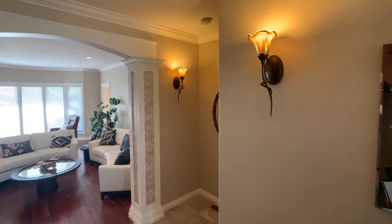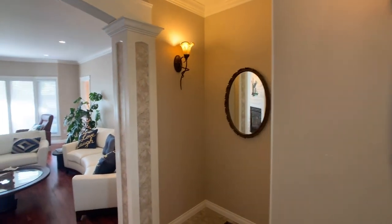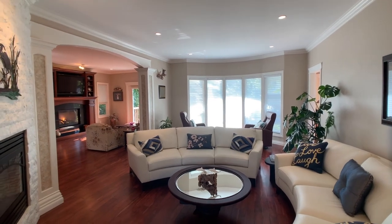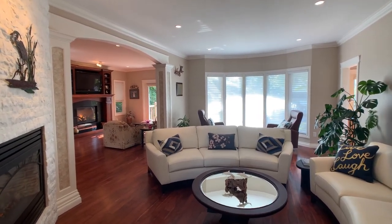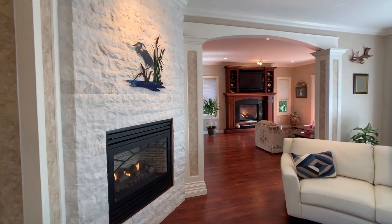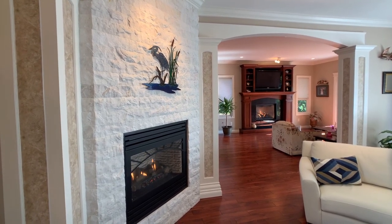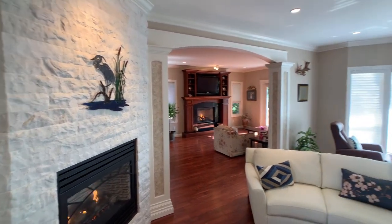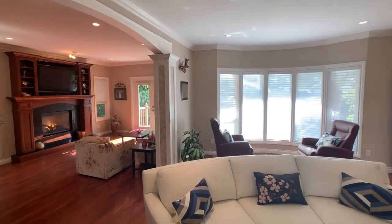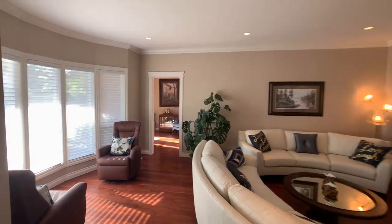More of those custom light fixtures, hand-blown glass. Heading into the family room. Italian marble surround for the fireplace. Lots of moldings, but not overdone. Very understated and classy.